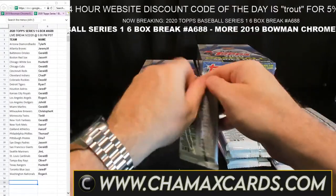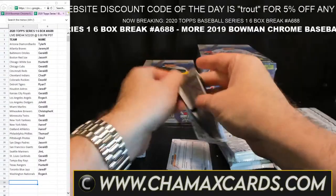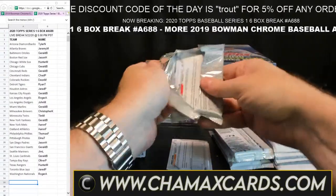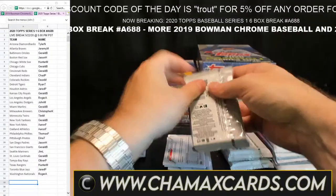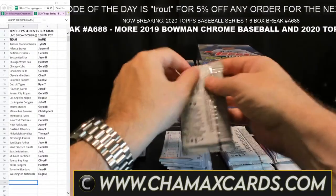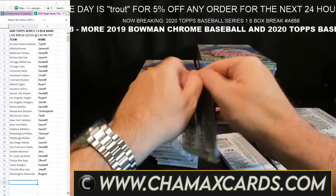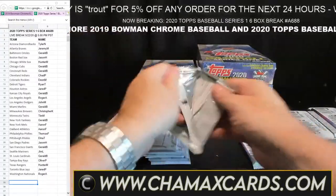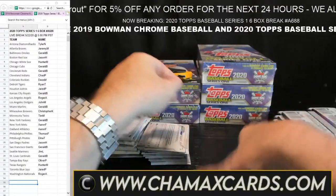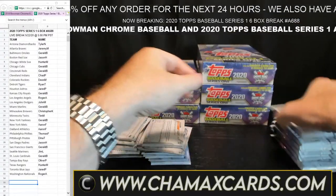Each one of these boxes is a hobby box, so each one has one auto or one relic. We did have a break of this just a couple of days ago where it was a full case and one box had, was it two autos in it? Which is kind of exciting. So yeah, that is how this break works.